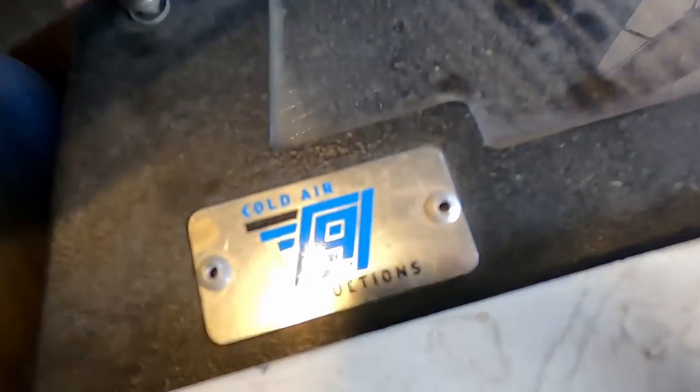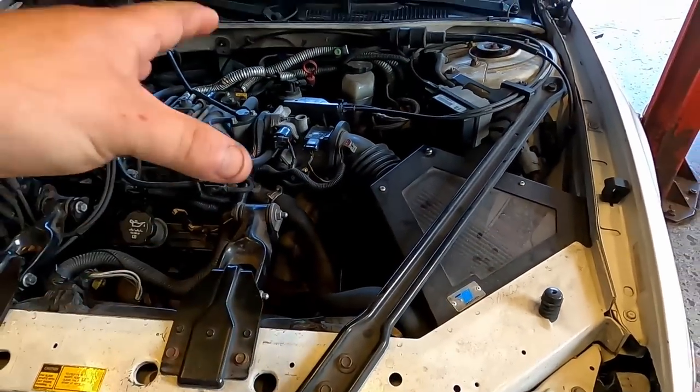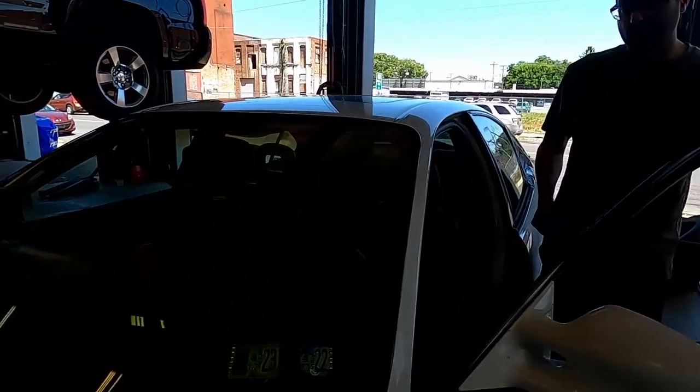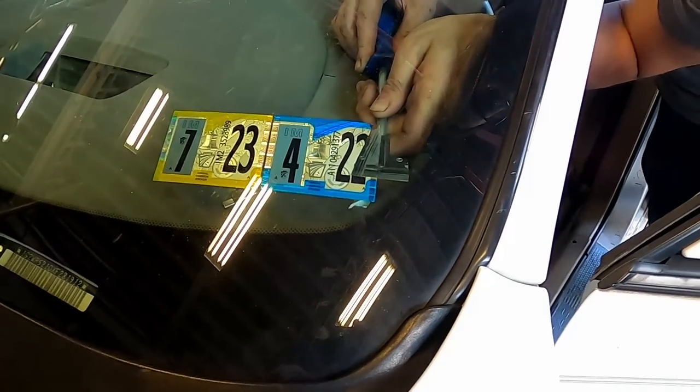Also got to give a big shout out to Cold Air Inductions. The intake is still on this car. Filter's never been cleaned all these years, and it's still acting really, really awesome and looks perfect. Inspection passed. Everything's good to go. Surprisingly, yes.